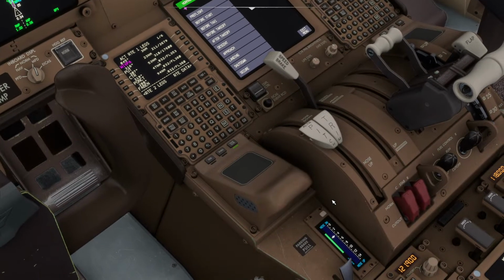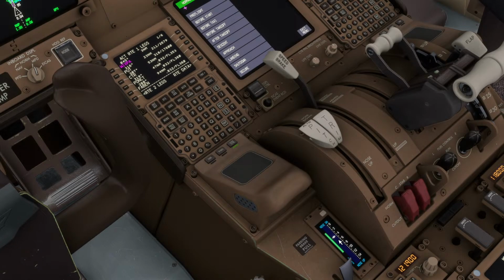We didn't go back and set the trim, did we? It was 3.5, wasn't it? So I'm going to go and move the trim while we're here.